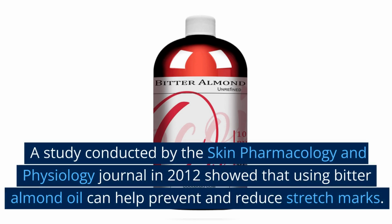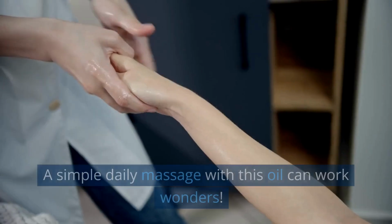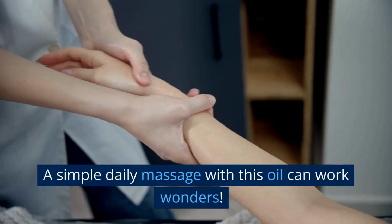A study conducted by the Skin Pharmacology and Physiology Journal in 2012 showed that using bitter almond oil can help prevent and reduce stretch marks. A simple daily massage with this oil can work wonders.